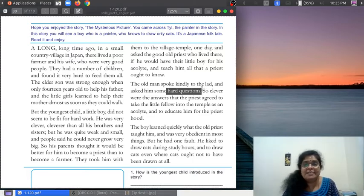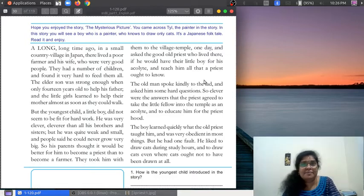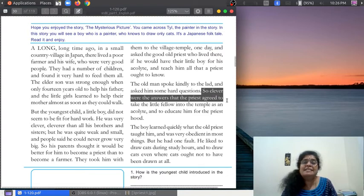He spoke affectionately, but the questions were hard. Very difficult questions. The priest asked some difficult questions, hard questions. But our boy is very clever. Don't you remember? Very clever. So clever were the answers. The answers were very clever. And the boy knew the answers.